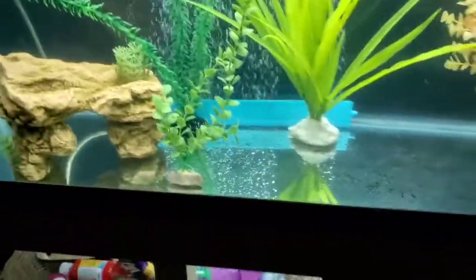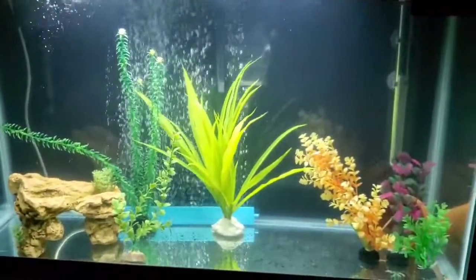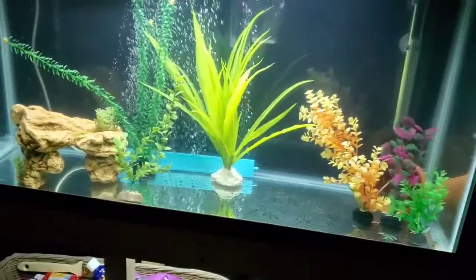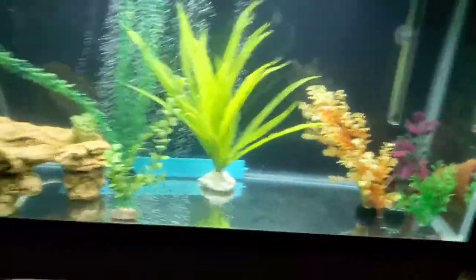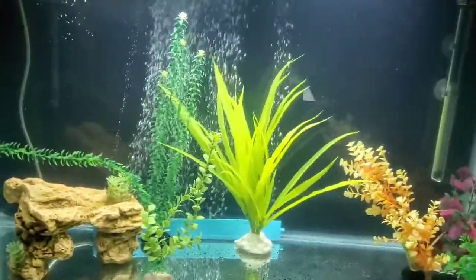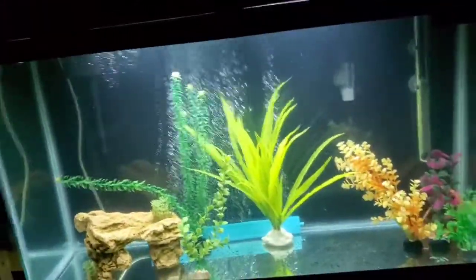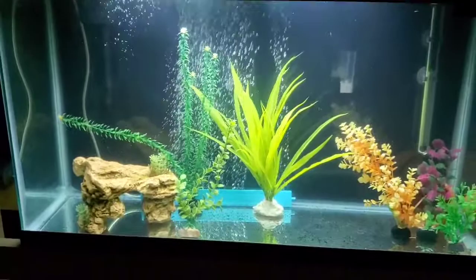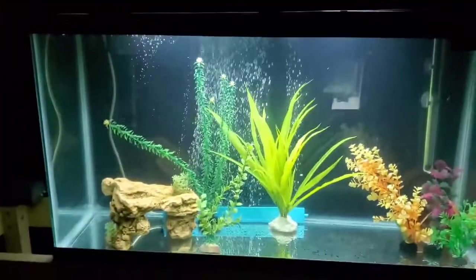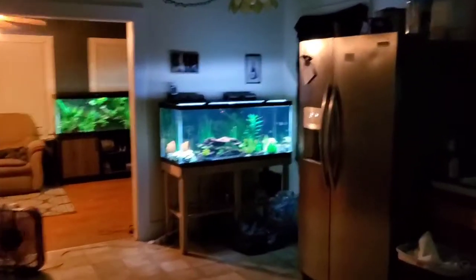So anyway, I've got two electric blue jacks, and they are in this 40-gallon tank in my back room. The reason they're in here is because I had nothing. I had a pleco in this tank, that was it, I think. And the one died, not even 12 hours after I got it, in this 75 gallon right here.